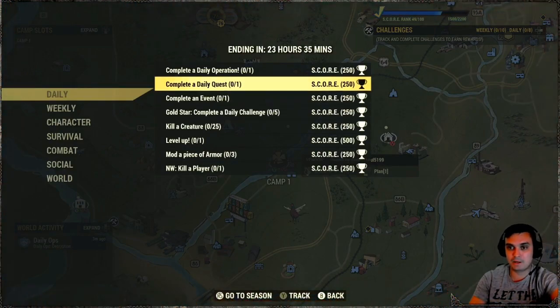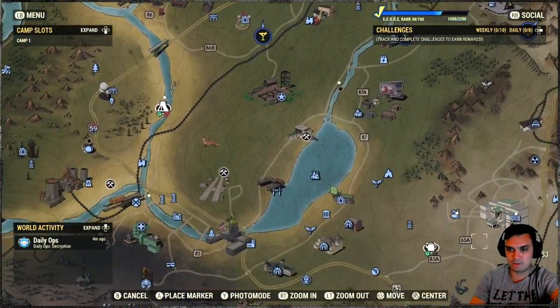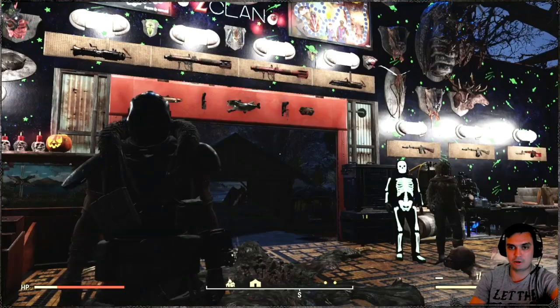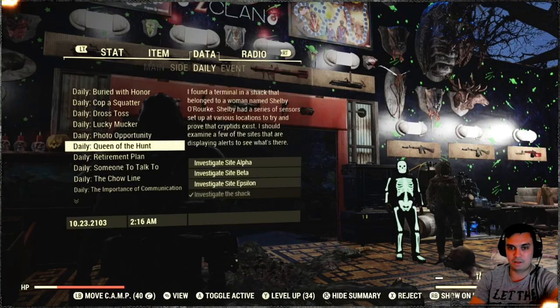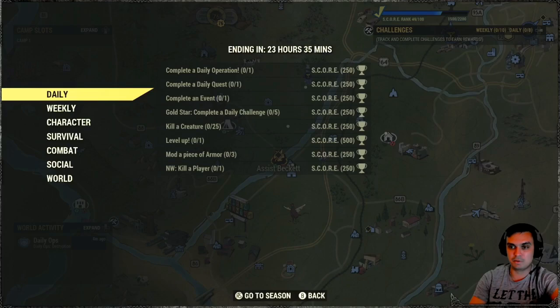By the way, daily quests, for those who are new, I'm pretty sure it's one of these ones right here. Dust toss, grab, and stuff like that. You can open your Pip-Boy, go to your data, go to your dailies, and these things should be up. You can do one of them and it will work. That's in case you're new and you don't know.